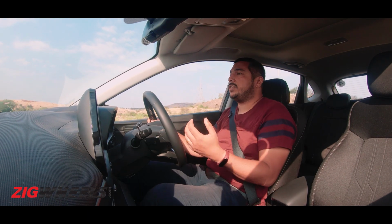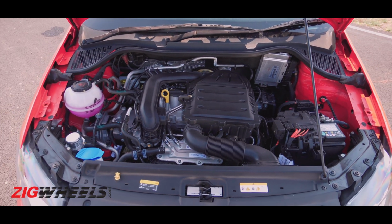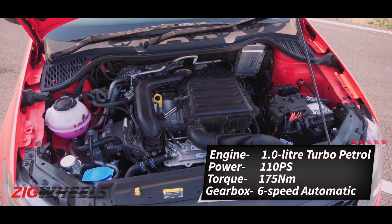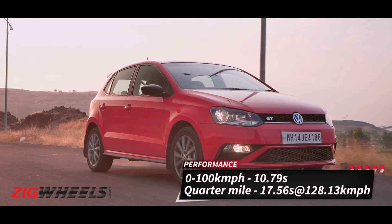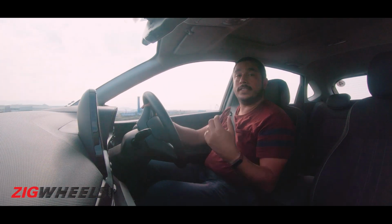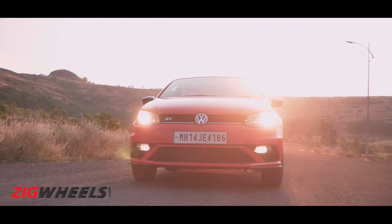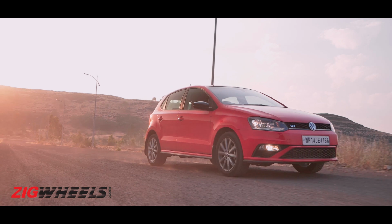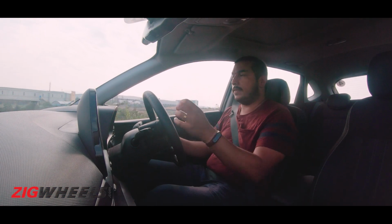The Polo may have lost its diesel engine options, but it has a naturally aspirated petrol and a turbo petrol. And that turbo petrol's performance is good enough to bring it into second place in this test. And when it comes to gearboxes, there are both manual and automatic options, with the 6-speed torque converter automatic being nice and peppy when it comes to performance and not being too much of a drain on the mileage either.